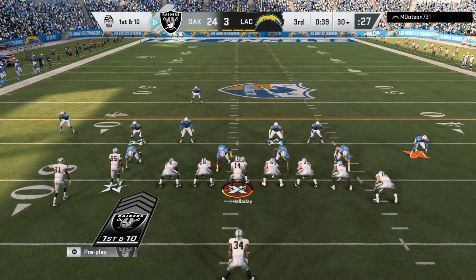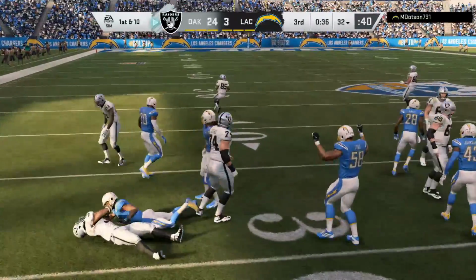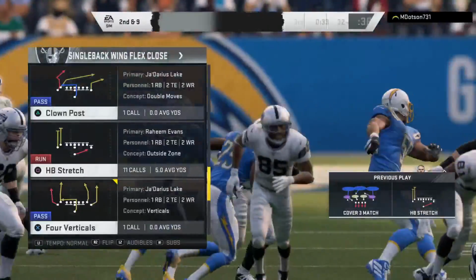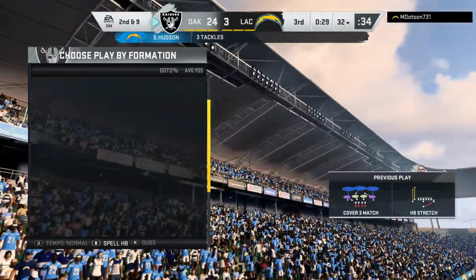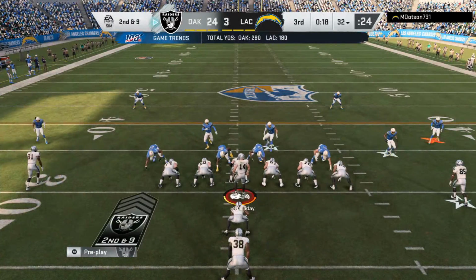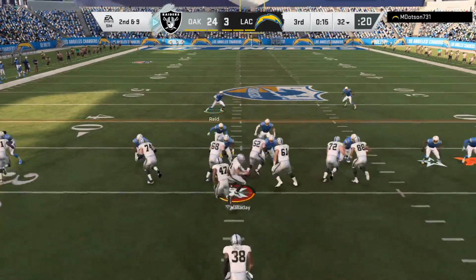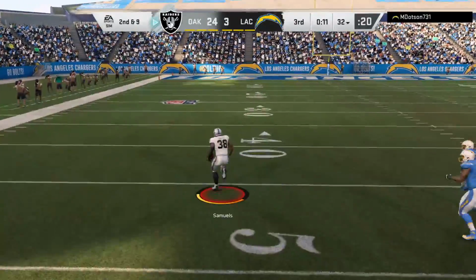So 1st and 10 now from the 30. They'll try the left side. It's Evans, and he'll scratch out only about a yard up to the 32. Well, we saw him there trying to get it to the outside, trying to get to the perimeter, but not a whole lot of room there. But there's got to be one positive to that. If you keep moving laterally, creases tend to develop as the game moves on, and they can run it back inside later. And I think he's going to go.